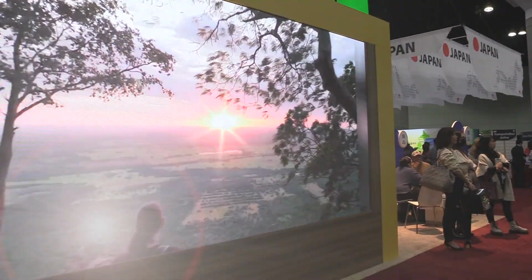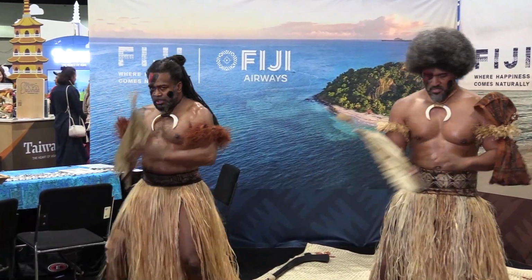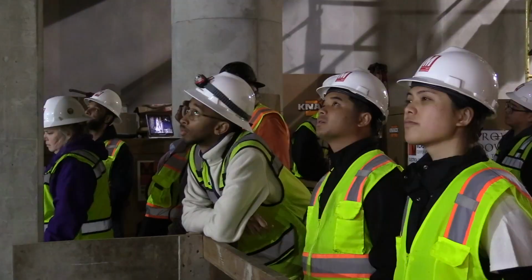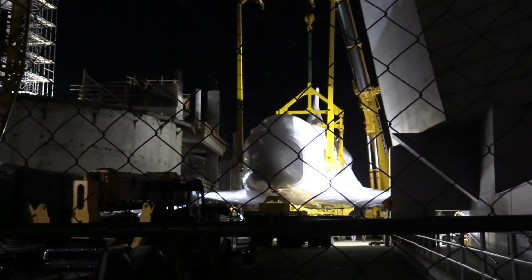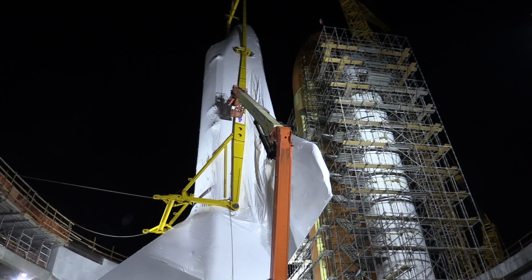Embark on a journey that takes us on a tour of exotic locations as we touch down on the LA Travel and Adventure Show. And join us at the California Science Center when the Space Shuttle Endeavour prepares for its final and most important mission on this edition of Out and About.